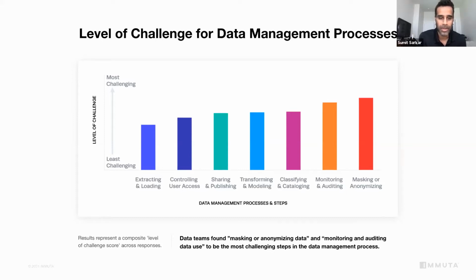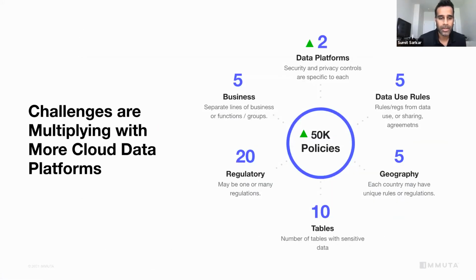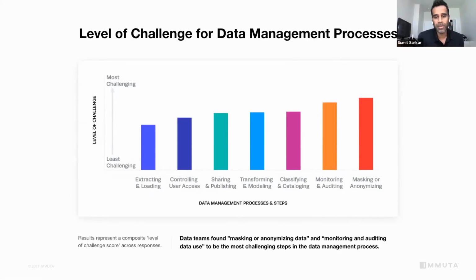If you look at the top 3, masking or anonymizing data, monitoring and auditing, and classifying and cataloging are the top 3 areas. And on the flip side, you look at the least challenging, things like extracting and loading data in the cloud is more streamlined. It's cloud storage, data lakes. A lot of that work is being shifted to the transform and modeling step with some emerging patterns to transform data like DBT. And so yeah, that's it. This is the current state, right?